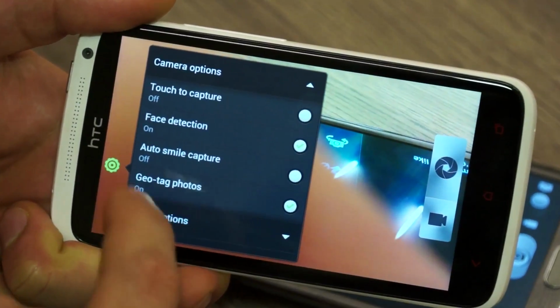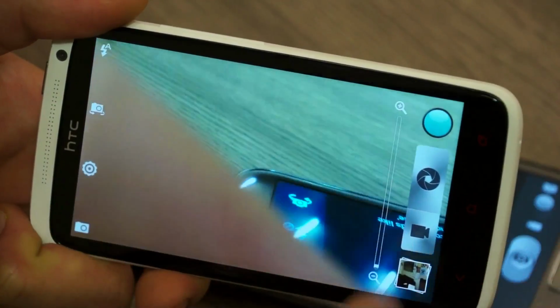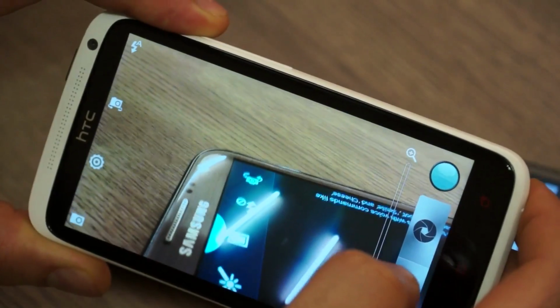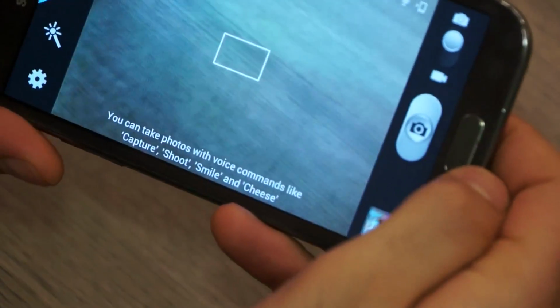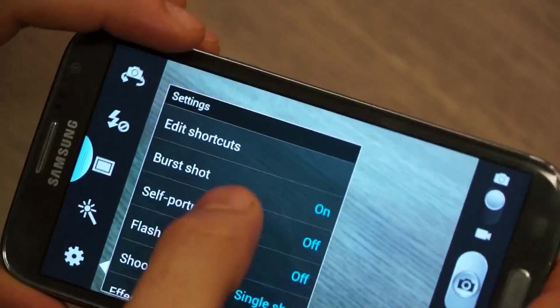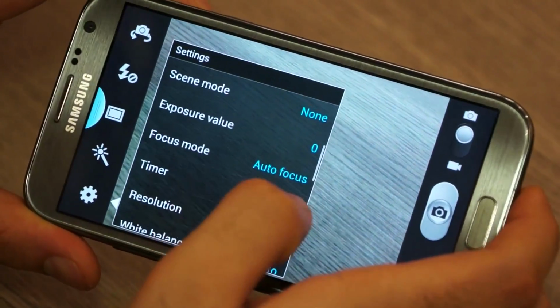You can also turn on geotagging and you can also turn on touch to capture. You also have a digital zoom over here, which allows you to quickly go in and take a picture. Video recording and continuous capture on this device is absolutely brilliant. You can capture up to 99 images at the speed of 4 frames per second. Similarly, on the Galaxy Note 2, you have a lot of options compared to the first generation of Galaxy. You can also do burst shot, but it does not take 99 images. It'll take about 20 images.